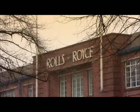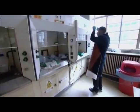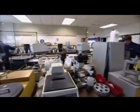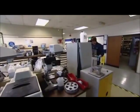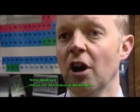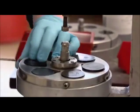That's where the company's Materials Research Laboratory comes in, creating new metals with exactly the physical and chemical qualities demanded by the designers. To try and achieve the properties that the designers want, we will design some trial compositions of alloys with different recipes, different blends of the alloy constituents, and then we will test those samples on different mechanical and environmental tests, and from that we'll choose the best possible blends which will deliver exactly the balance of properties that they require.